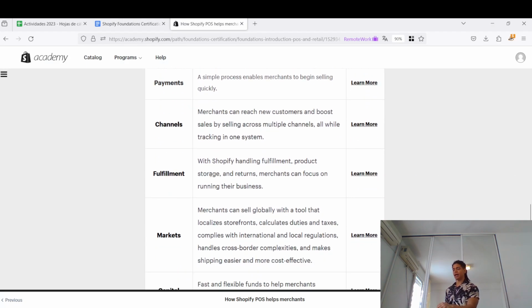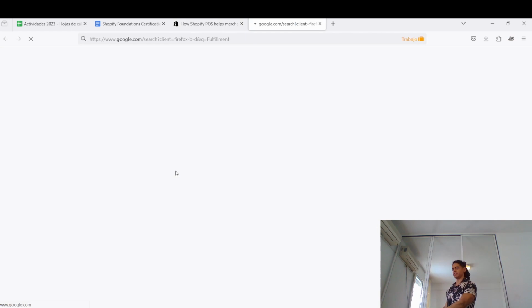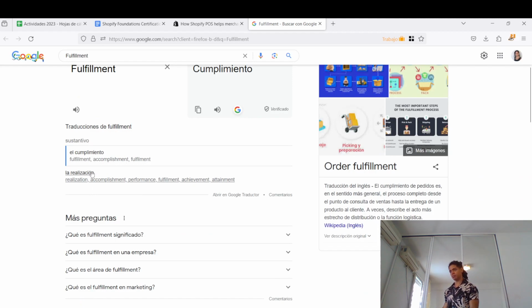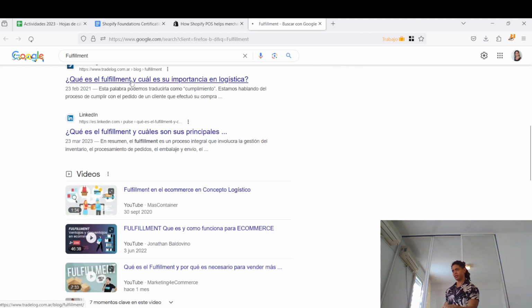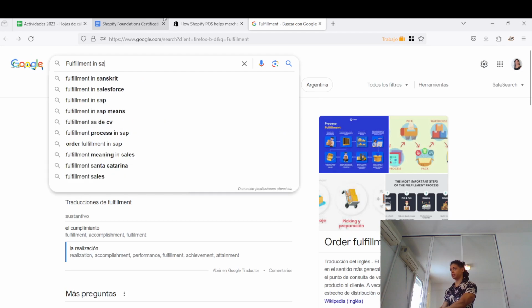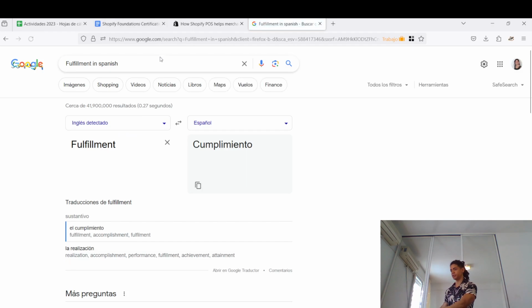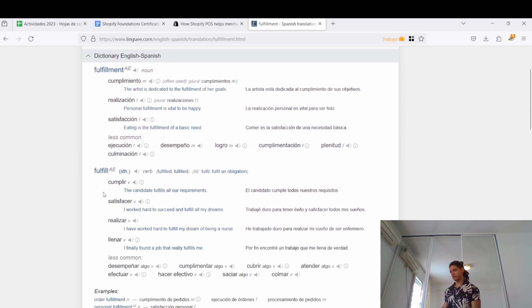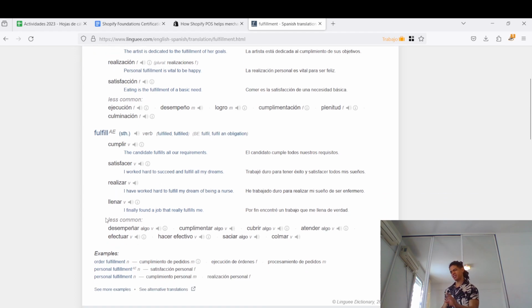The other feature is fulfillment. I wasn't aware of this, and this is something interesting to know, because this fulfillment, how do you call this in Spanish? I think it is entrega o cumplimiento, fulfillment, accomplishment, realización. Okay. No, fulfillment o entrega. Come on, what the hell is it in Spanish? Realización, satisfacción, ejecución, desempeño, logro, fulfillment. Plenitud, culminación, fulfill, satisfacer. But this is more contextual.